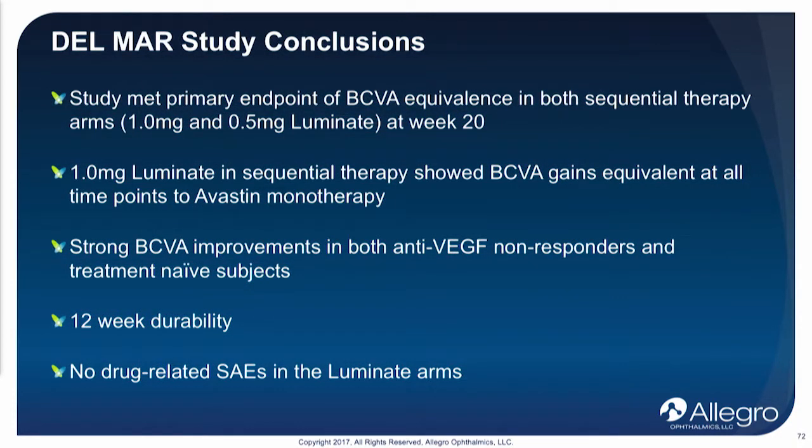In summary, the conclusions for the Del Mar studies, stage 1 and now stage 2, is that in both cases we met our primary endpoint with 1 milligram. 1 milligram in sequential therapy showed visual acuity gains that were equivalent at all time points to Avastin monotherapy. We had strong improvements in both anti-VEGF responders and treatment-naive subjects, and 12-week durability, and no drug-related SAEs.